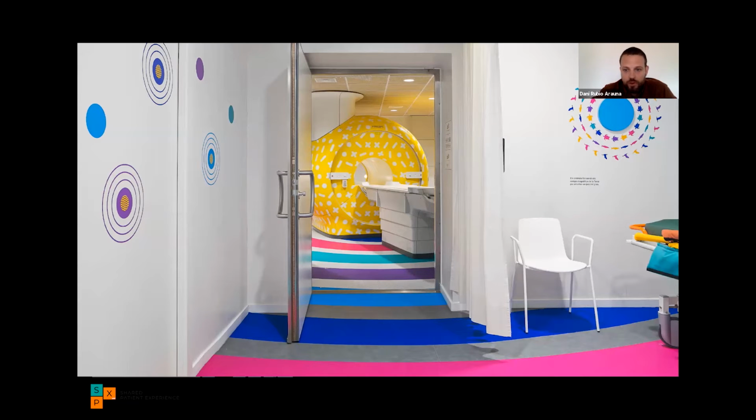Color is crucial when talking about reconsidering how a hospital looks like in the collective imagination. And it's also crucial in technical areas such as this magnetic resonance and imaging room in Barcelona too.